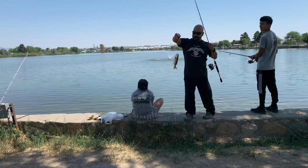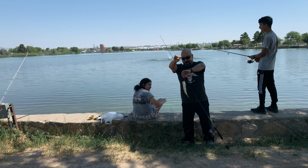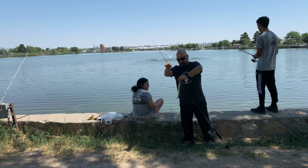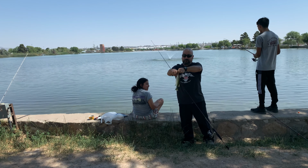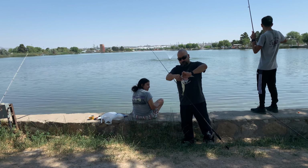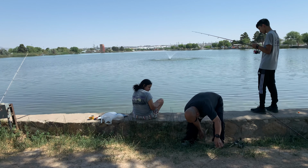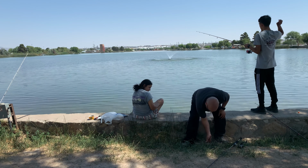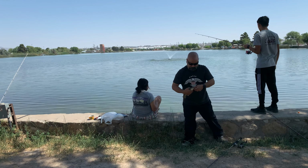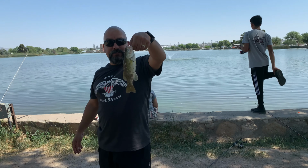Oh, there's a step. That's a bass, dude. We're over here thinking these are freaking trout. Dang, I know, I thought they were trout too. Settle down, dude. Jesus Christ. So he's full of dirt. It's a little baby bass.